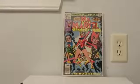If a book like Iron Fist 14 goes for, I don't know, $75 to $200 depending on the shape, then I think this book should be right up there with it. But that's just me. So yeah.